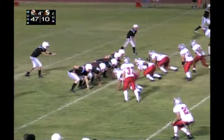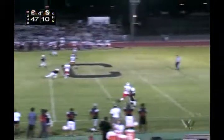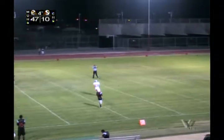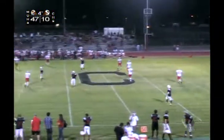4th down and 5 now. Here's the snap. Sherrill, pump fake. Sherrill looking over the middle. He's going to throw it up, and there's nobody home. Well, that'll turn it back over to the Marauders. 2 minutes left to go here in the ball game.